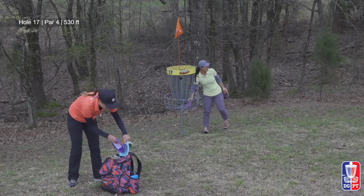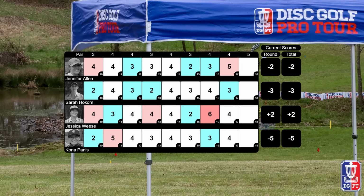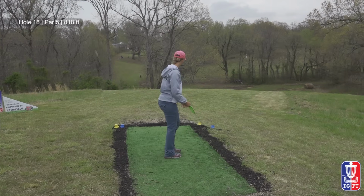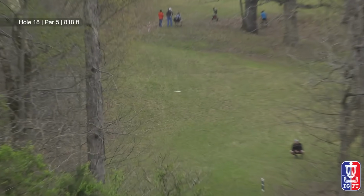Even that shot right there, Britt. Jen cleaned up her bogey, and we're moving on to the final hole, the front nine. Look at that for Sarah Hokom. Really, really excellent. Very clean. And she'll take the honors on the last hole, par 5, 818 feet.